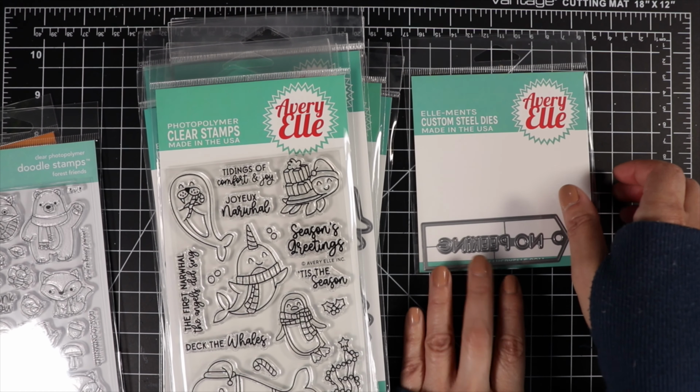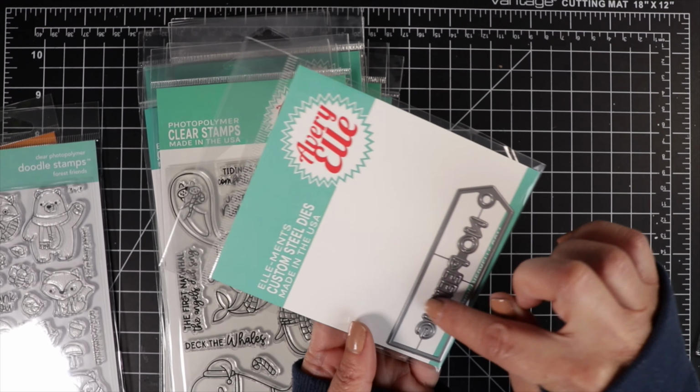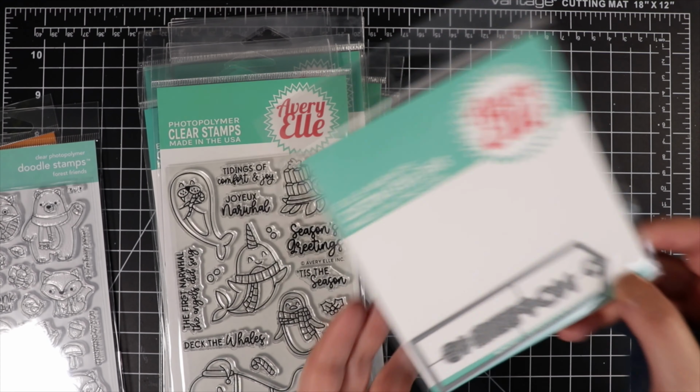We have a cute little tag. Great for Christmas tags, no peeking. Add a little critter to that. Super cute.